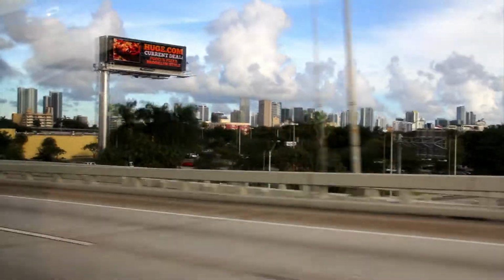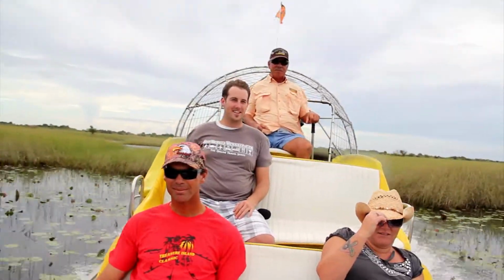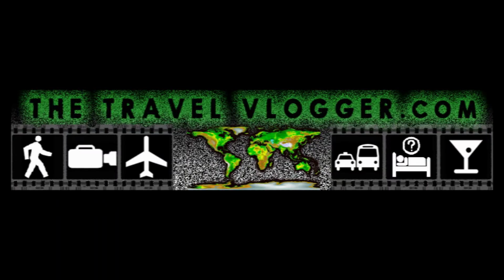I honestly don't think there's a better way to see the Everglades than by taking both a Hummer tour and an airboat tour. Stay tuned for more adventures in Miami.